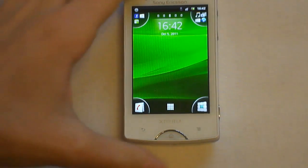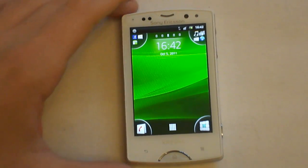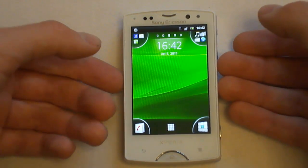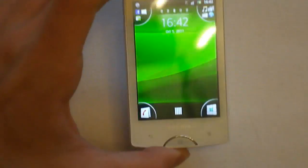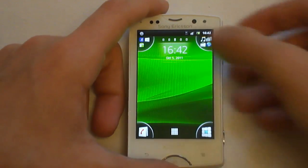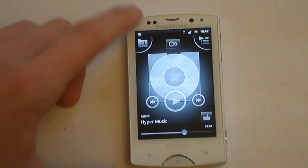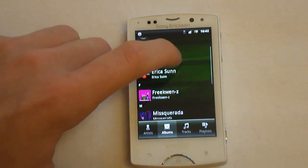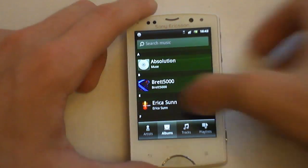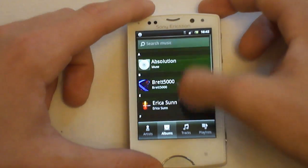I'll just go through a couple of the included apps now, because Sony Ericsson have done a really good job of making the phone feel up to grade with the likes of Apple phones, like all the integration and polished UI-ness, if that's a word. So going on to the music player, it's very similar to Apple's music player on the iPhones, and it's really easy to use. It just feels a lot more polished than a lot of Android phones.